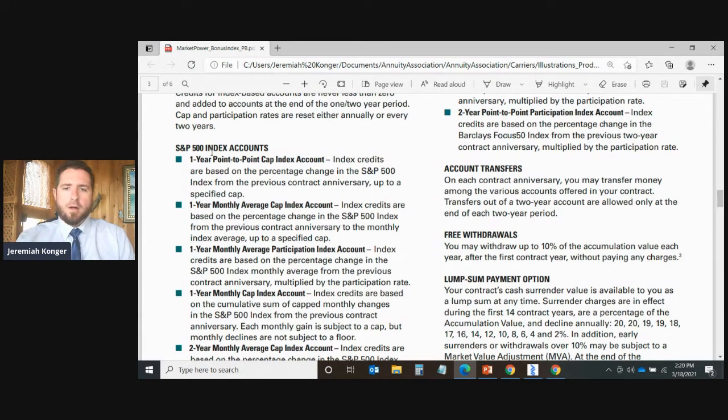Fast forward a year from that date, they're going to then look at the ending point of the S&P 500 index. If the ending point is higher than the starting point, well, then you had growth for that year. So that's the 1-year point-to-point. Now, when it has a cap, a cap is another word for a ceiling. It's the max that you can earn for that specific crediting strategy. So we'll be looking at the cap specific to this annuity. But for example purposes, let's say the cap is 5%. Well, if the index growth for that 1 year point to point was 10%, well, you have a cap of 5, so that's the most you can earn. They would credit your contract 5%.